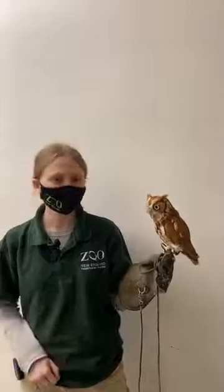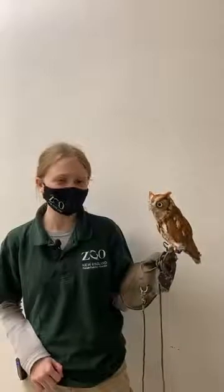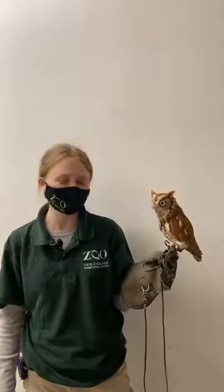And Jessica wanted to know, how old is Widget? Widget is 8 years old. So in the wild, they live to be 8 to 10 years old. In human care, they can live as long as 13, so Widget here is a pretty old man.